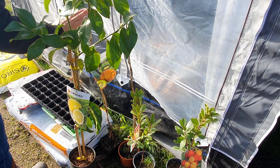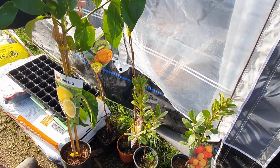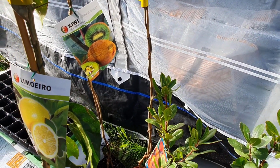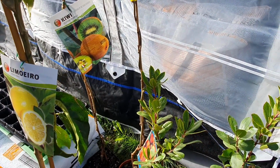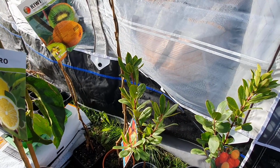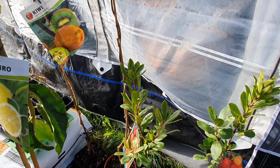We also have a couple of kiwis here. We have a male and a female. It is recommended you have 2 or more females to go with the male, so we do have to purchase another one of these. At the moment, we're not sure where we're going to put this because it needs to trail up something.